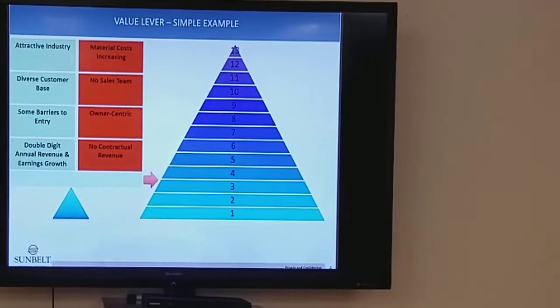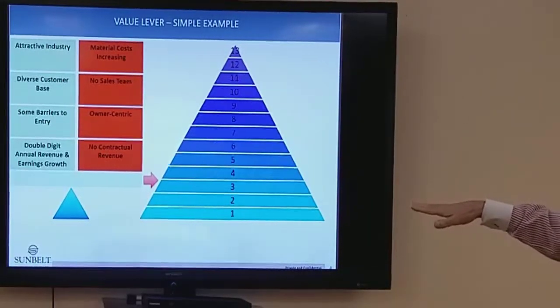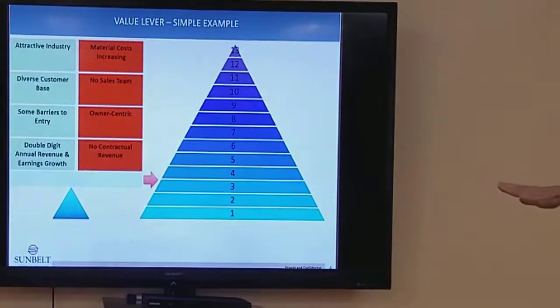Now, you'll see there a nice little seesaw, and everything's balanced there. That's an ideal situation. On the right-hand side there, you see the red things. The red things are negative, they're bad, but they're balanced by good things. And once everything's in line, that's fine. No business is like that. Every business has got warts and extra good things as well. So that will affect where you are in the range.